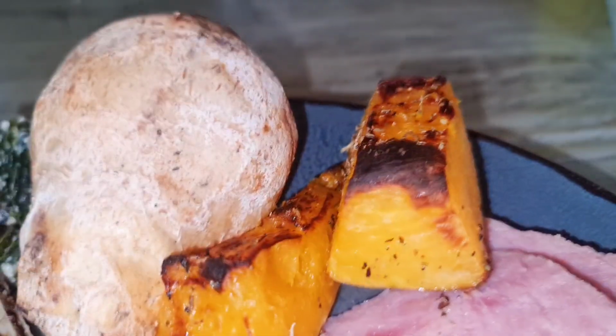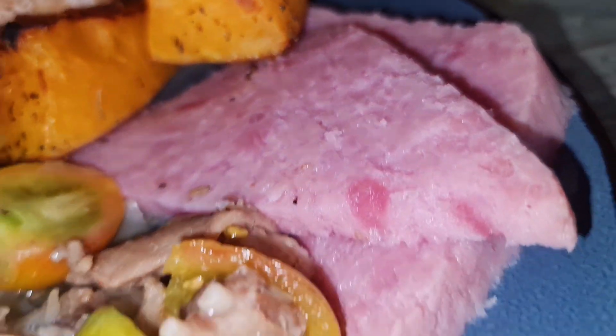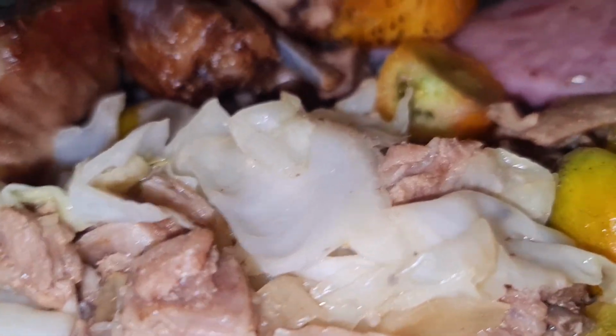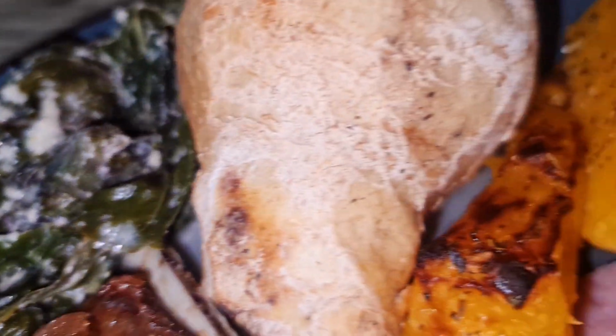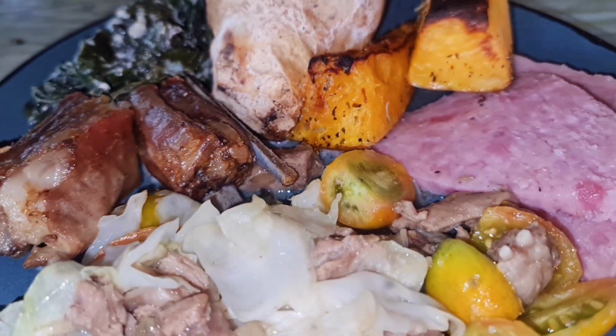All right, guys, so we finally got a result. I hope you guys enjoyed it. I enjoyed making it, so I'm going to show it to you guys now. Sorry, I'm just lost for words because I'm really hungry at the moment. Here we've got our pumpkin, our ham, our stir-fry mamoe with round cabbage and tomatoes, our roasted lamb, our luau, and our taro. Ooh, so good.